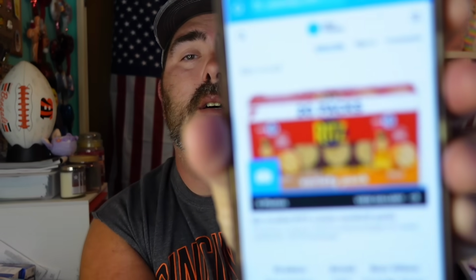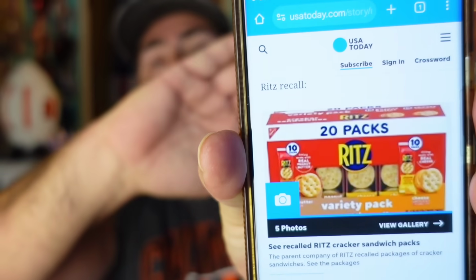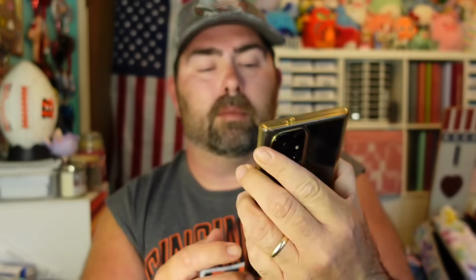The following products are covered by the Ritz recall, and it is the boxes. I'll show what it looks like there. That's the one. You can see that. There we go, the Ritz variety pack, I guess. And I didn't even see the variety pack in a couple of the articles that I read a few days ago. That's where this was confusing.